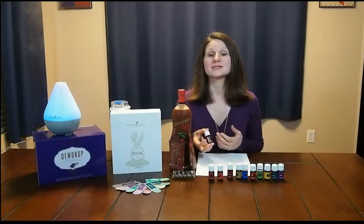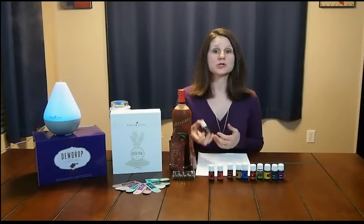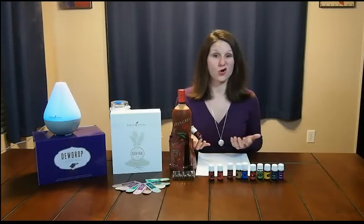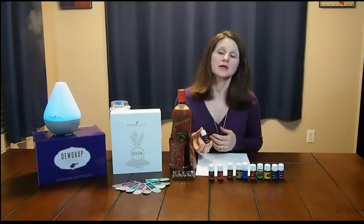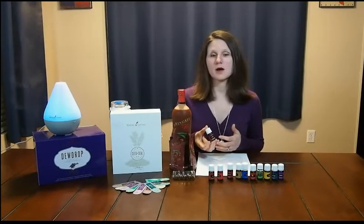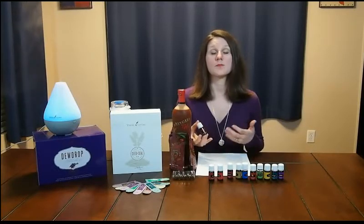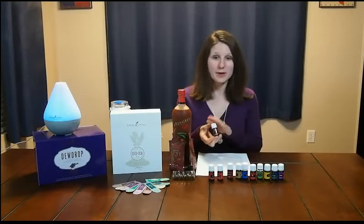I roll it on myself every day. I use some hand sanitizer with it. I use soap with it in it, and I have not been sick all year. So this is just a fabulous oil. The combination of the blends together really helps in promoting and aiding the immune system and boosting the immune system up. So I can't say enough about Thieves.